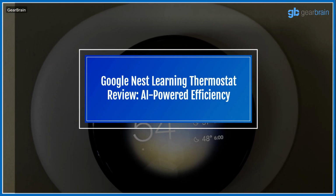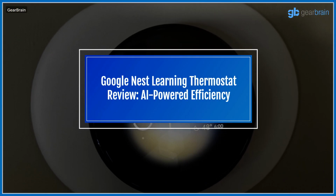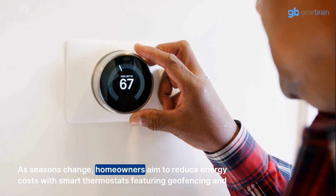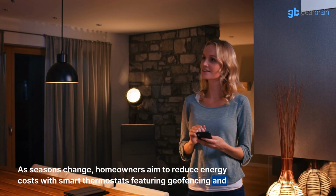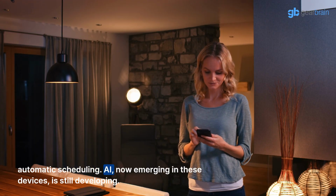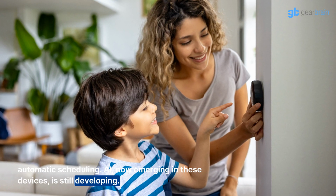Google Nest Learning Thermostat Review, AI-powered efficiency. As seasons change, homeowners aim to reduce energy costs with smart thermostats featuring geofencing and automatic scheduling. AI, now emerging in these devices, is still developing.